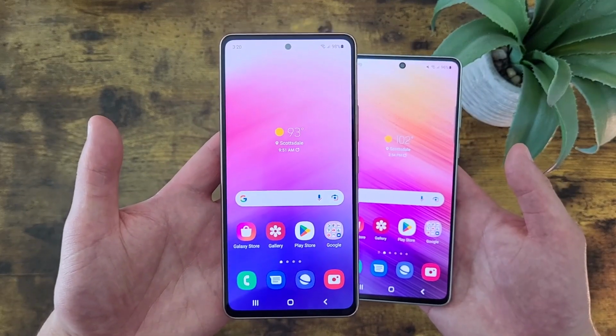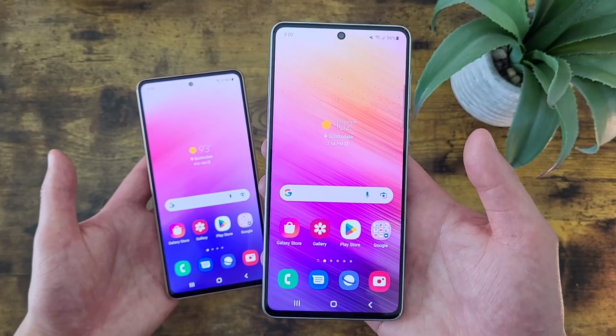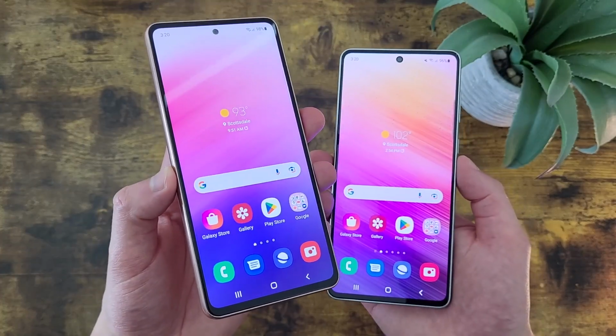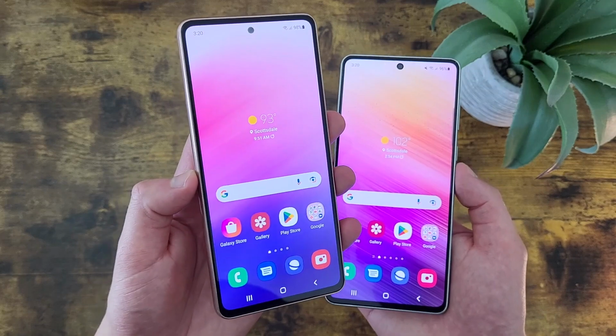Now as far as RAM and processor go, with the Samsung Galaxy A53 5G, we're getting 6GB of RAM with the Samsung Exynos 1280 processor. With the Samsung Galaxy A73 5G, we're getting 8GB of RAM with the Qualcomm Snapdragon 778G 5G processor. Now keep in mind with the A53 5G, although this phone in my hand does have 6GB of RAM, there is another version that has 8.